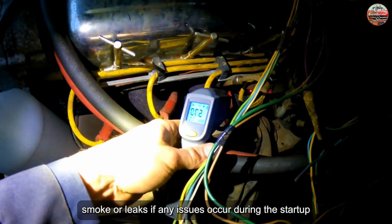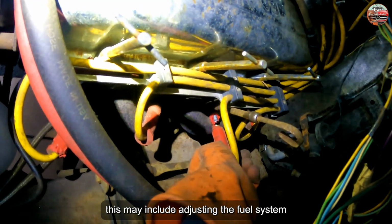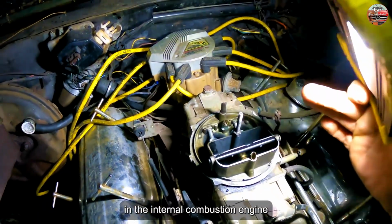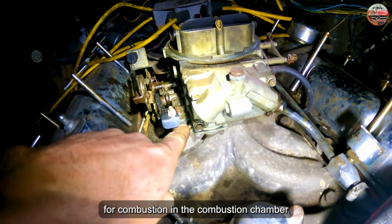If any issues occur during the startup, adjustments or repairs are made immediately. This may include adjusting the fuel system, ignition system, or other components. The next step involves repairing the carburetor. The carburetor is a device in the internal combustion engine of a car that mixes air and fuel in the proper ratio for combustion in the combustion chamber.